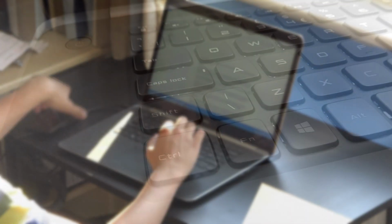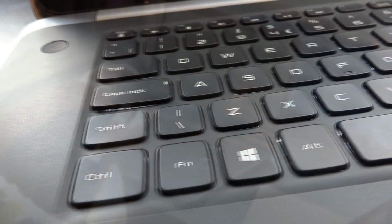It's frankly astonishing. The keyboard on this thing I really like. It took me a while to get used to it being exactly centered.